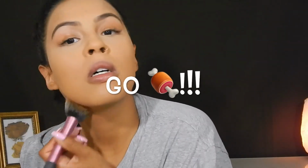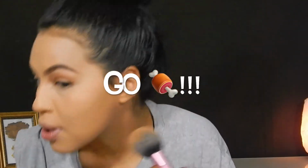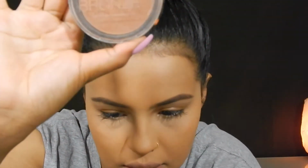You could see how I'm setting my face everywhere where I apply the foundation, but I really spend a lot of time doing this because I'm blending it at the same time. And I go to town with it, as you can tell. And then I'm gonna go ahead and bronze with my Ellen Tracy bronzer, which I really love.